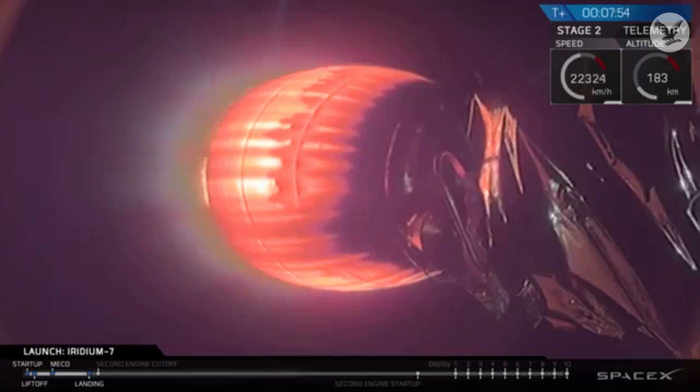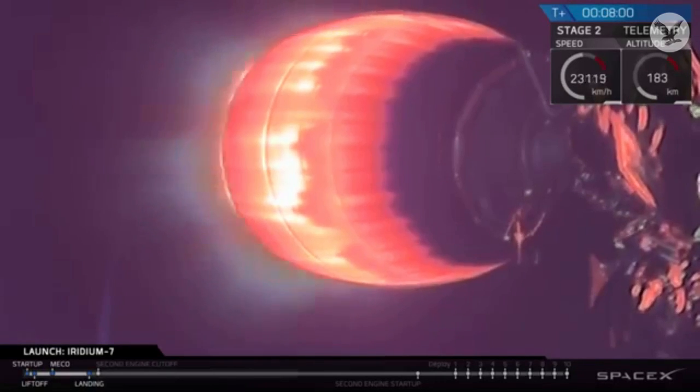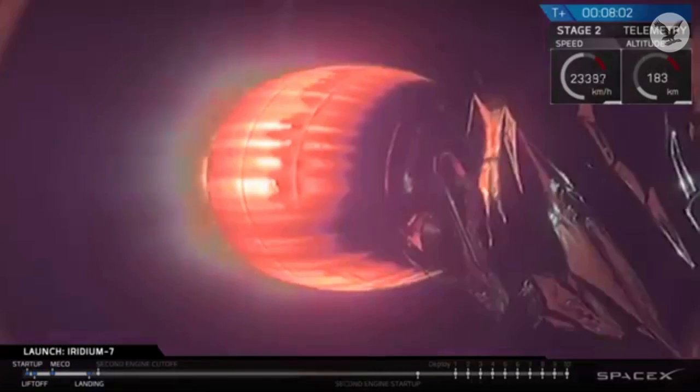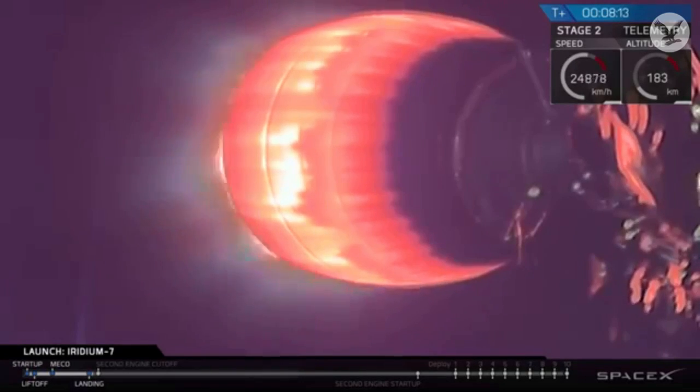Meanwhile, second stage continues to burn, coming up on 8 minutes into flight. We'll get second stage engine shutdown in about half a minute, following which we'll enter a 43-minute coast. Terminal guidance. We've heard the call out, stage two's in terminal guidance. That means we are now doing the math. They know how we're guiding ourselves into the final orbit, and then we'll shut down the engine.